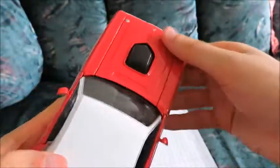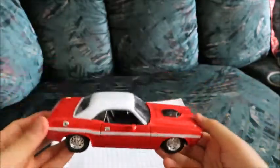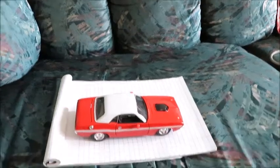Some good weight to it. It's not a light car. Not light. Good weight. Trunk does not open. Doors open. I'm very happy with this purchase. I think it looks beautiful.